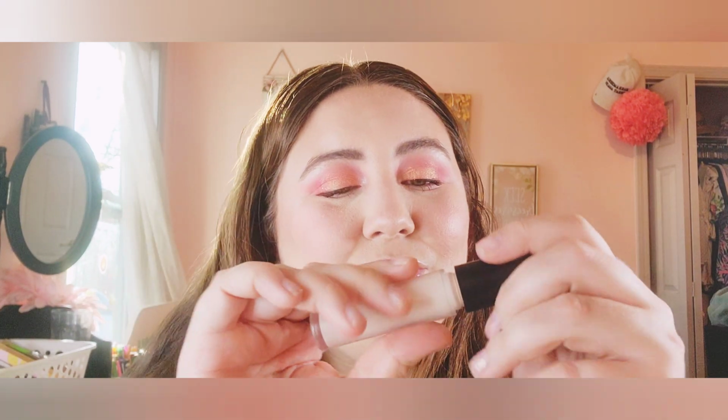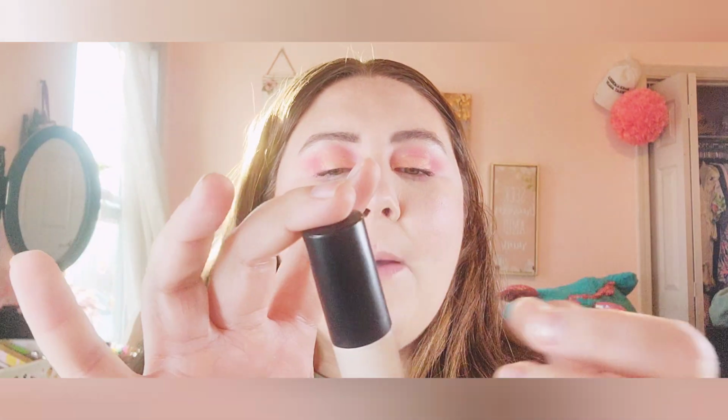Now, as far as the concealer, of course, I just use a dabbled amount because, like I said, this is a little too light for me. But I feel like just knowing that I used it every day this week, I just know there's progress. I actually do like it.